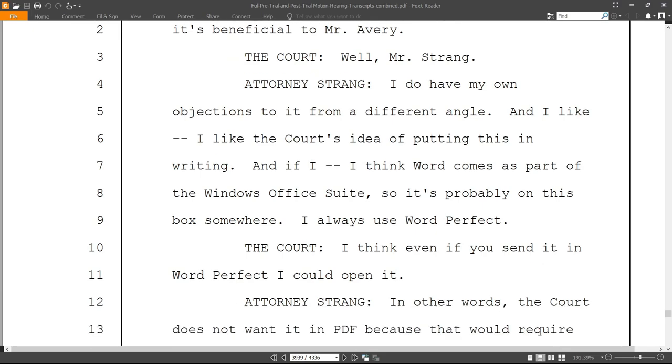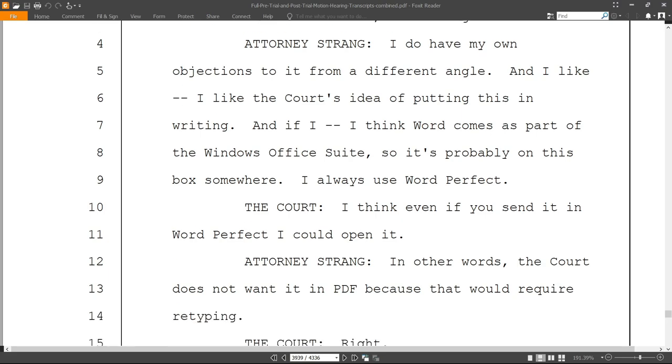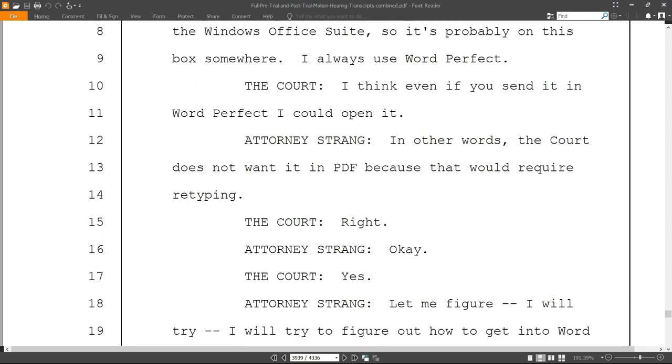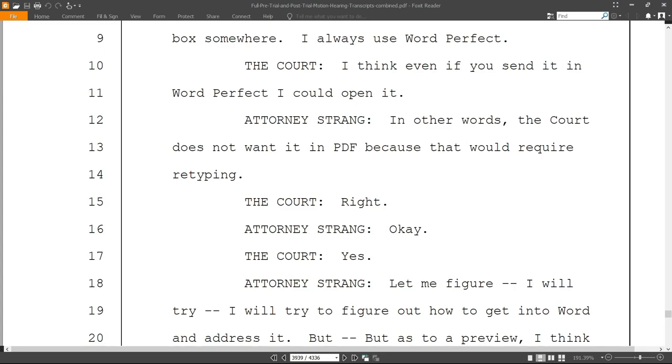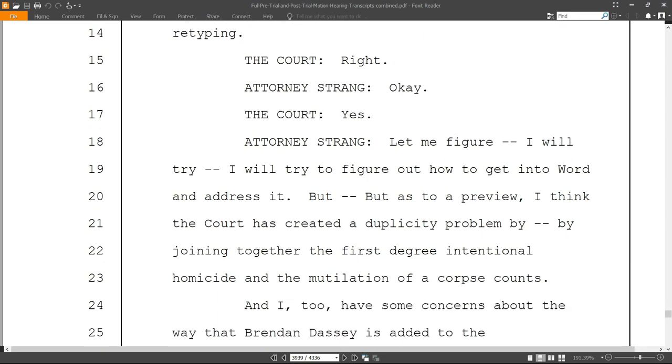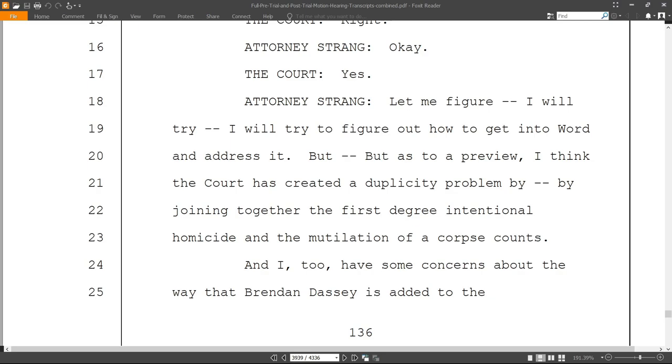The court: Well, Attorney Strang? Attorney Strang: I do have my own objections to it from a different angle, and I like the court's idea of putting this in writing. I think Word comes as part of the Windows office suite, so it's probably on this box somewhere. I always use WordPerfect. The court: Even if you send it in WordPerfect, I could open it. Attorney Strang: In other words, the court does not want it in PDF because that would require retyping. The court: Right. Attorney Strang: Okay. The court: Yes. Attorney Strang: I will try to figure out how to get into Word and address it.